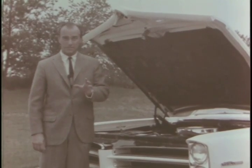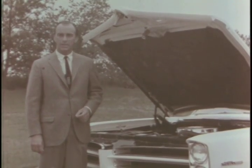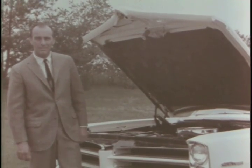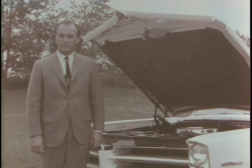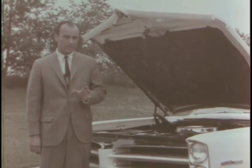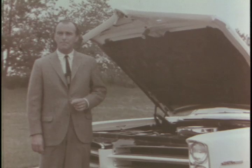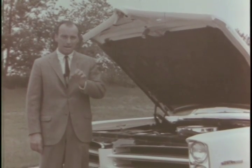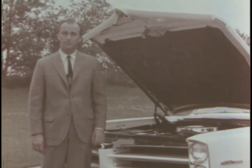Now, don't forget this four-barrel, 421 cubic inch engine. It's powerful, and that means youthful. It's standard on the 2 plus 2, of course, and it'll be an easy-to-sell option for other series. The 389 cubic inch tri-power engine has been discontinued for Pontiacs, but remains as the top engine in the GTO.